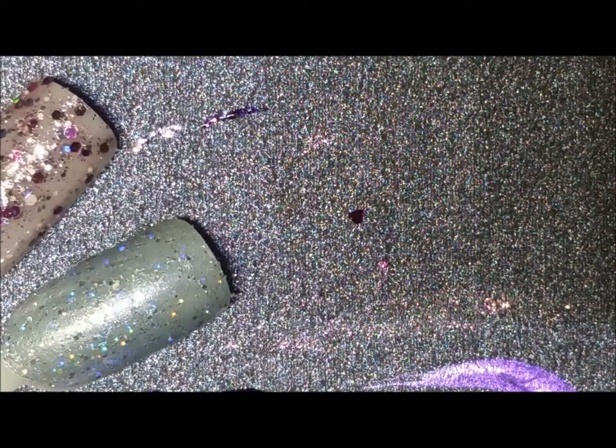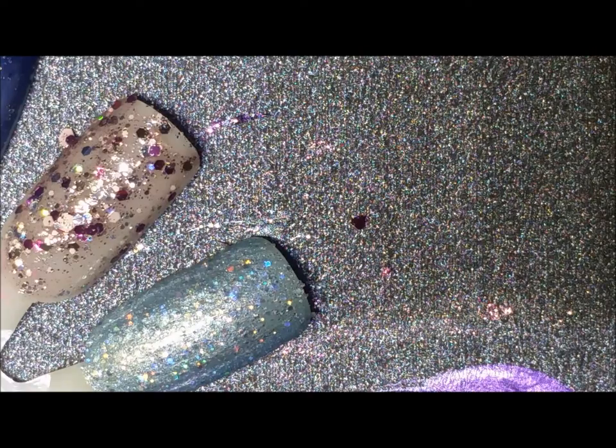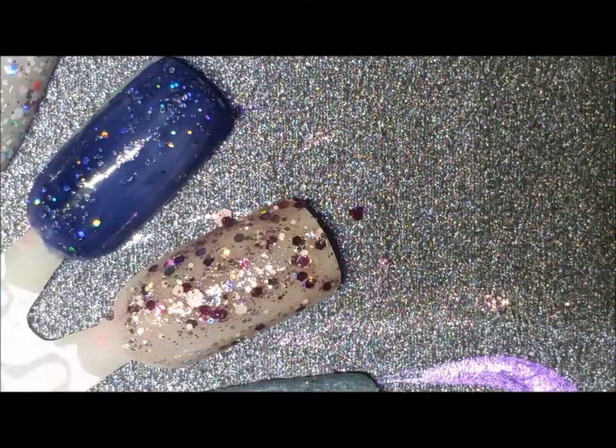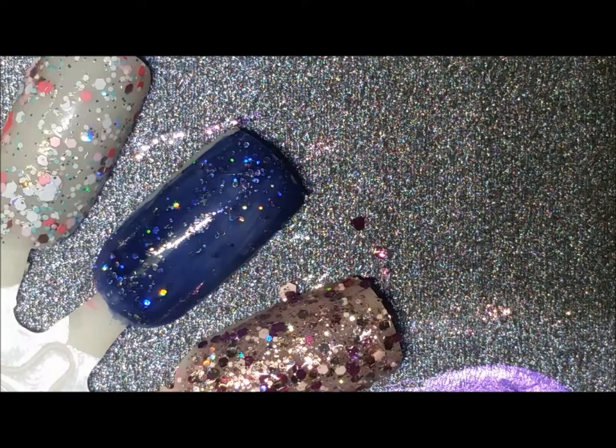Okay. Two coats of If the Slipper Fits. Now look at how pretty that is already with just one coat. Two coats definitely makes it darker. Second coat of Fight Like a Lady. I definitely think this can be worn on its own. This is just so glitter packed, and you know, it seems like the base is just slightly tinted pink, so that might be what's helping with it.